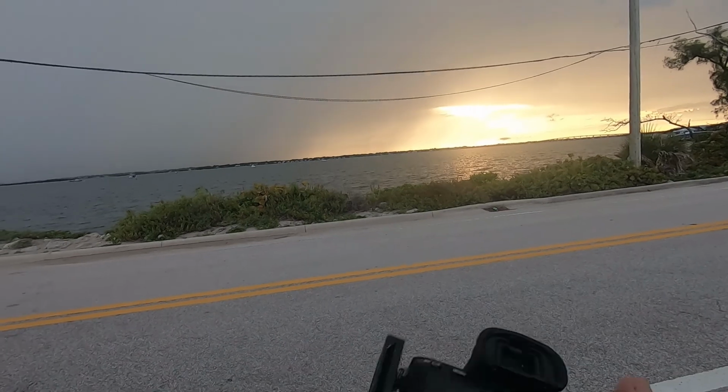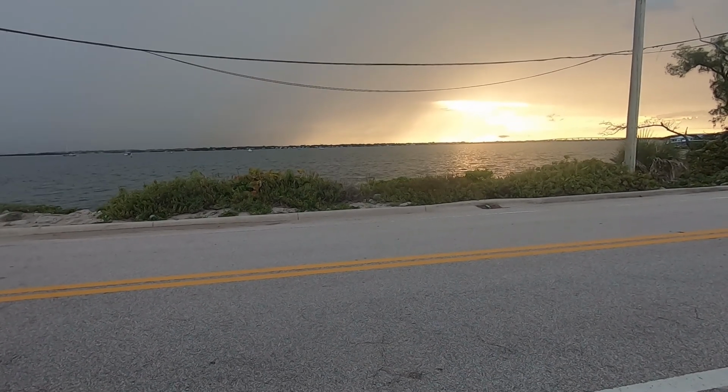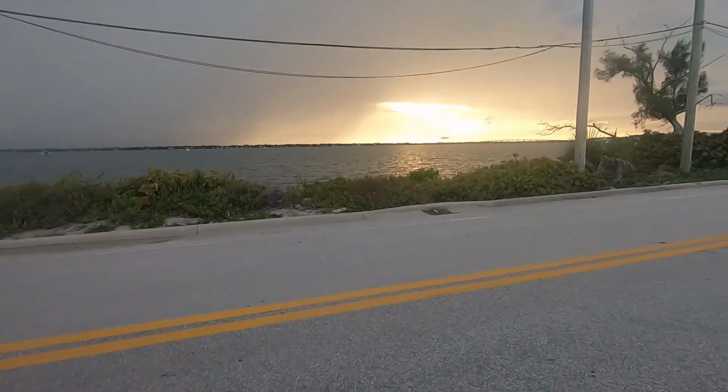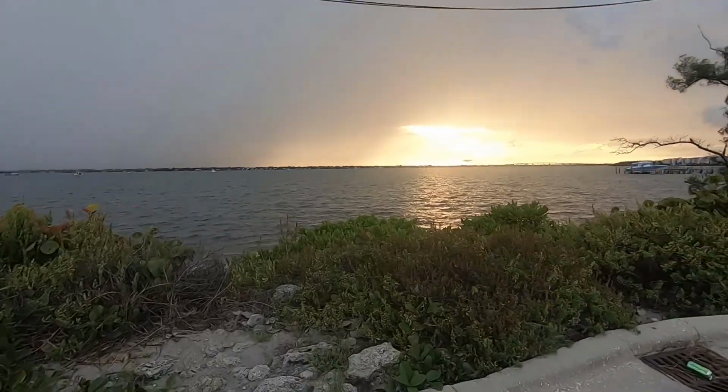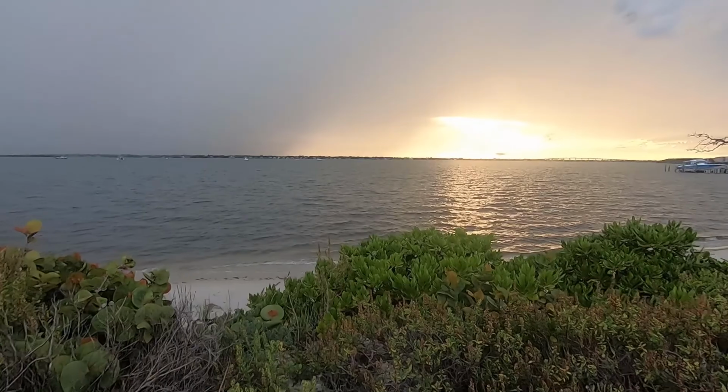So I'm gonna take a picture with my Sony a7R III, try to get basically the same composition, and put them up on the screen and see the comparison between the two.